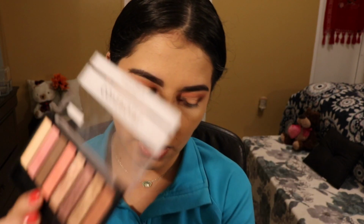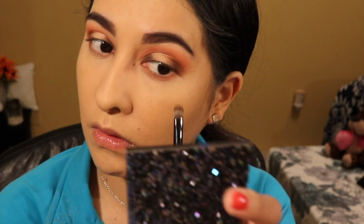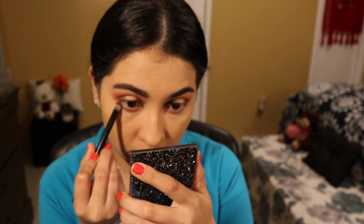Going back to my eyes, for my under eye, I'm going to go back to the CoverGirl eyeshadow palette, the Peach Punch palette. I'm going to use this pink, peachy color on my under eye. I'm going to apply a second color, and that's going to be this shimmer shade right here. I'm going to use stamping motions to apply that color.